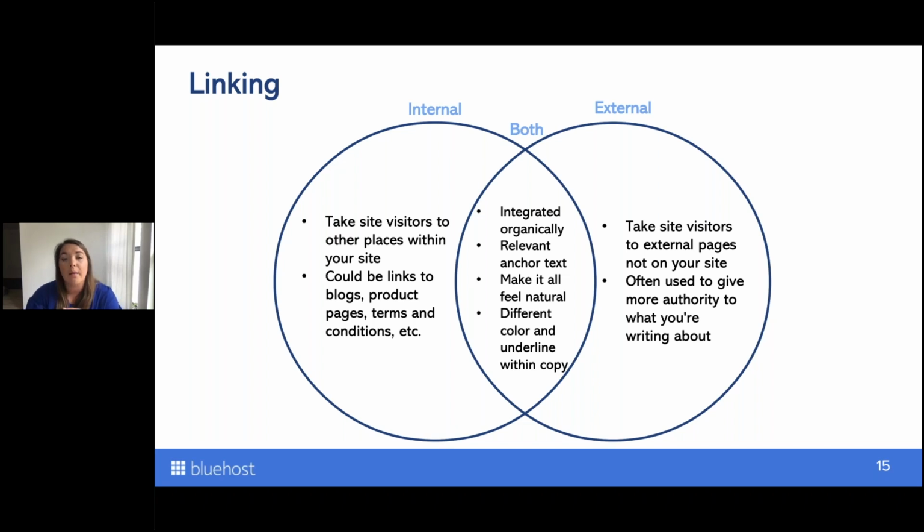A couple things to keep in mind, whether it's internal linking or external, you want to make sure, again, we're going back and giving it that human touch. We don't want things just thrown in there. So we want these links to be integrated organically. As I mentioned, you want the links to flow with what you're writing. If you're talking about growing tomatoes, you don't want it to be a post about the outfit you wore last weekend. It should continue building your authority with whatever topic you're talking about.